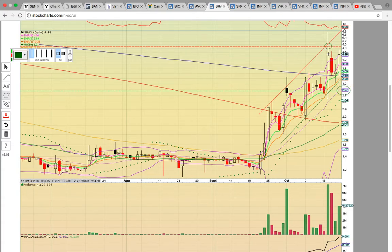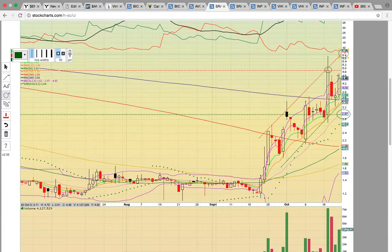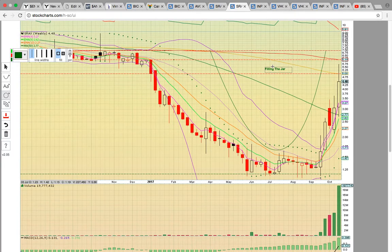To the upside, the closing price here on the 17th is the key level to break. It's around 490. If you see a close above 490, the top of this channel now is up here around $5.80 to $6. So we'd be looking for a push up here to $5.86 if it can break above this 490 close. Okay, so if you look at the SRAX weekly chart, this is showing you the resistance levels to break.